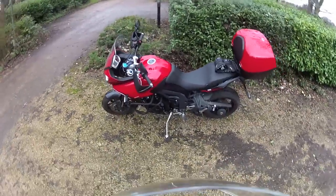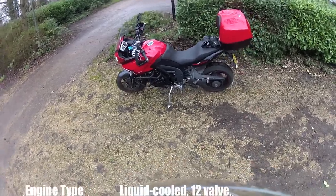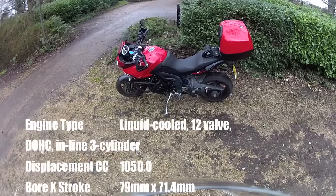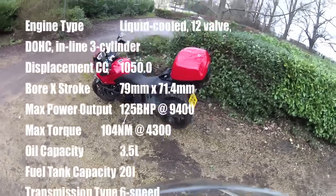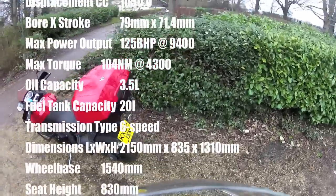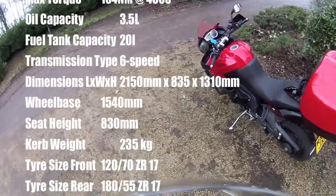So here we are, stopped. So it's got the engine bars fitted for if you drop it. It's a second-hand one. It's done about 2,000 miles. It's got the top box, matching red paint. It's very nice. It's lockable, and I'm told quite easy to remove. But I've also heard the Triumph top boxes rattle.